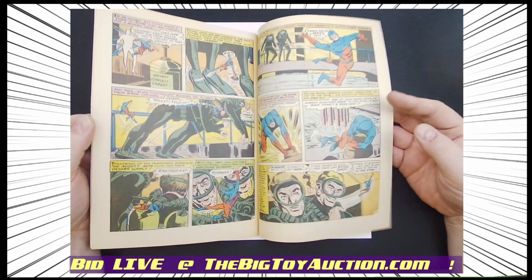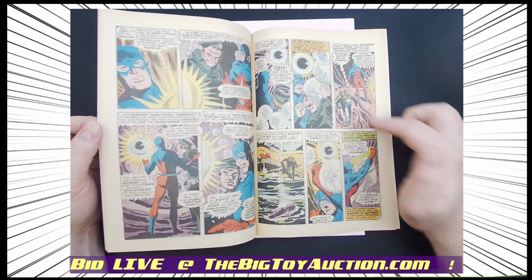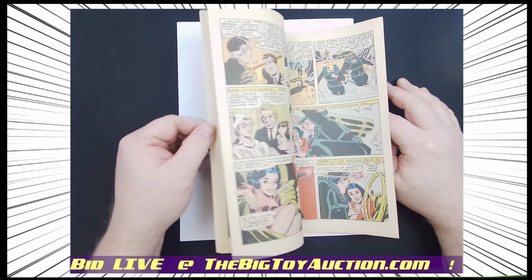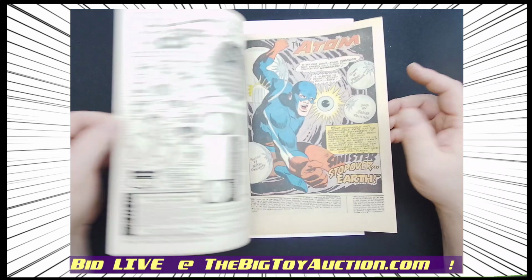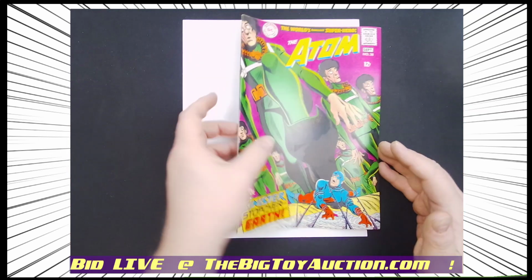Correct. Looking pretty good. And then we'll show you the inside, bright color pages. Almost looks like some Herbie. Not quite. Really, really nice quality and condition. Those pages. Oh, so nice.